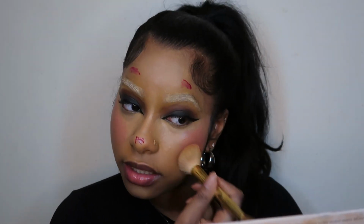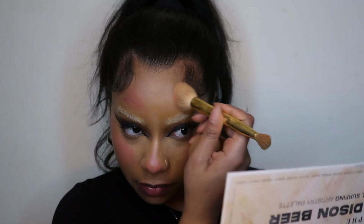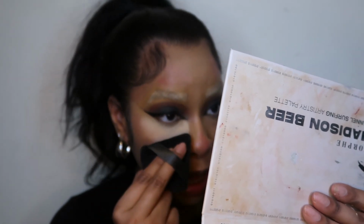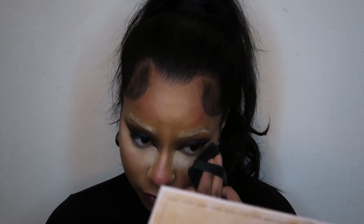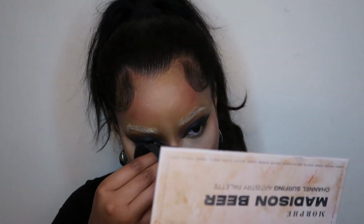I am a blush girl, okay? I like this. May be too much blush for y'all. It's a little too much for me too. One thing I like to do is take it like this and then pat it on my hand just so that it's more even when I'm applying it. I look like a fucking clown right now. Legit.